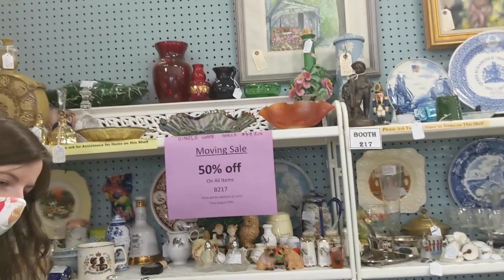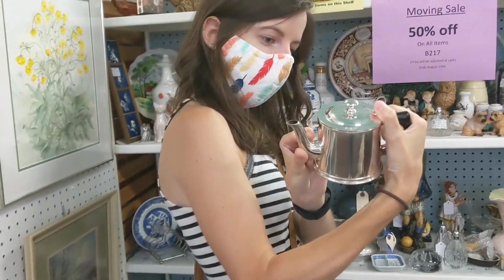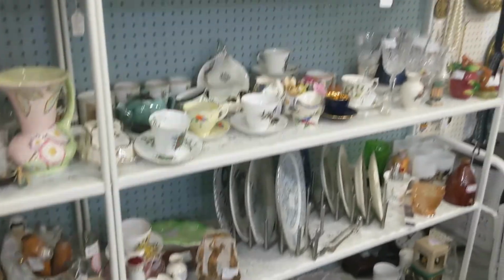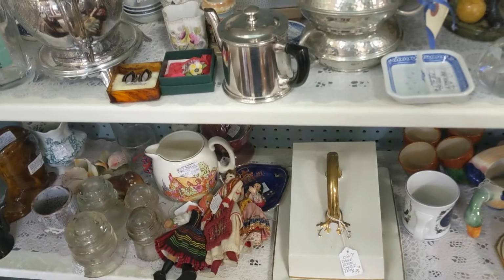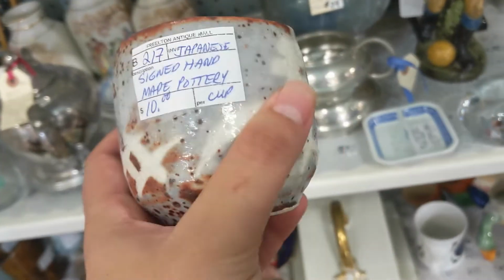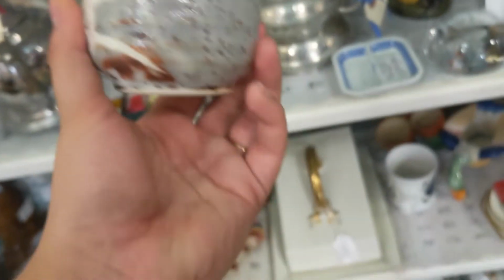Oh, all items here are 50% off. Oh my god. It's super cute though. It would be $9. Not bad. So many cute little things. Oh, these are cute. $10 per cup, so $5 a cup each. Not bad though, for pottery. I think so. $10 for both of them, I think that's pretty good. Yeah. And that's pretty.